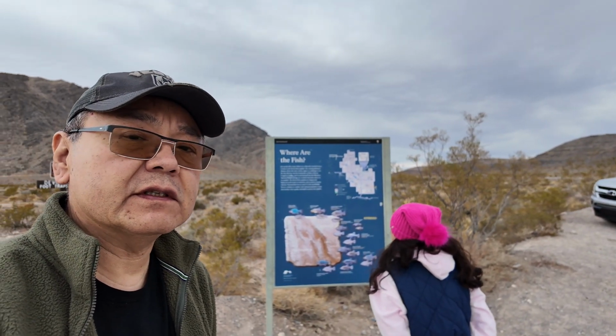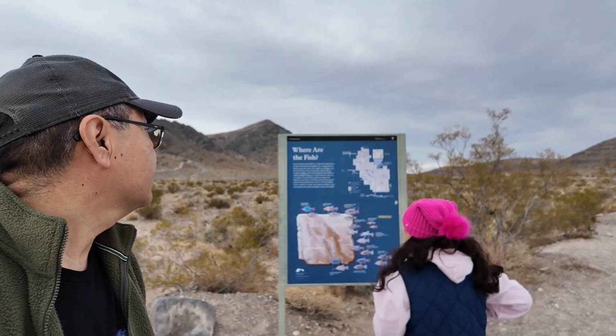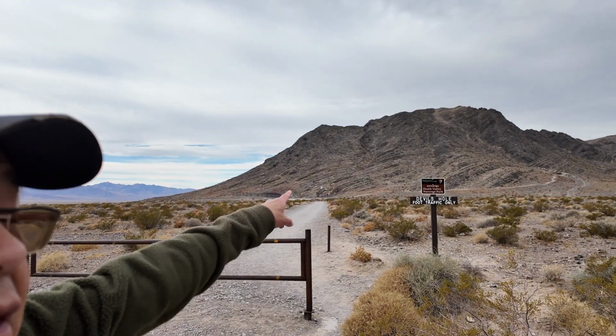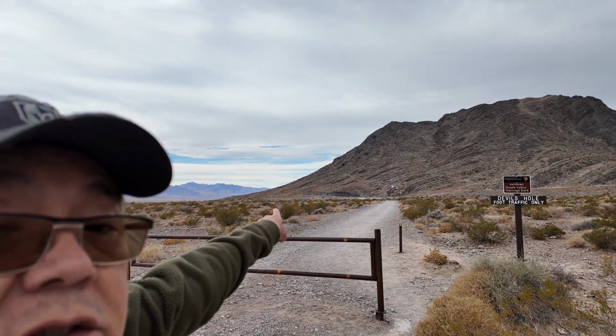home of the Devil's Hole pupfish. The only fish in America, or actually in the world, where these little guys exist. And they're on the endangered species list. There's similar fish, but there's none like the Devil's Hole pupfish, which is up there. And we're going to take a walk because there's no driving. It's foot traffic only.